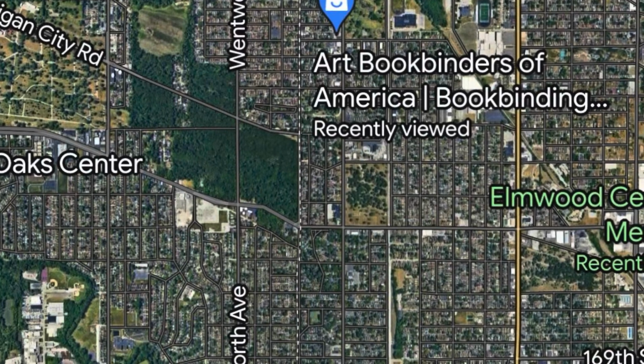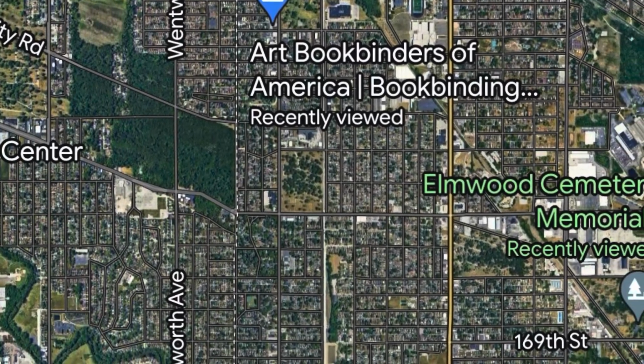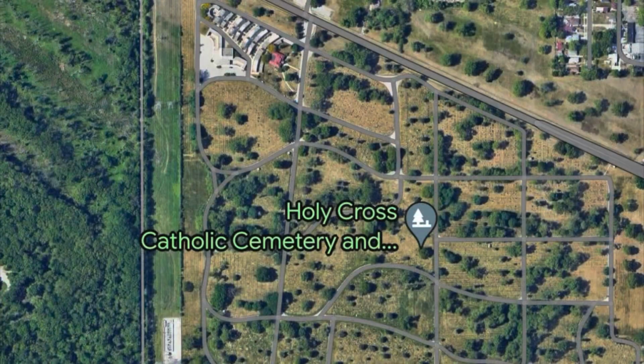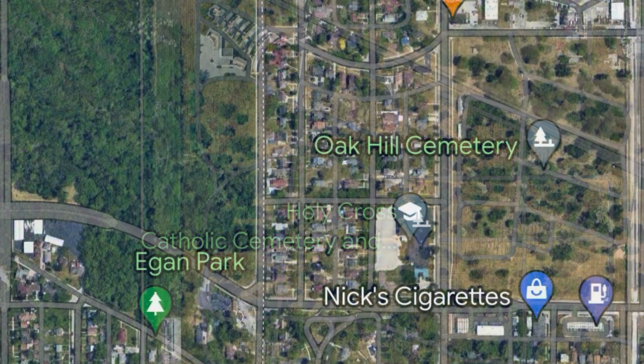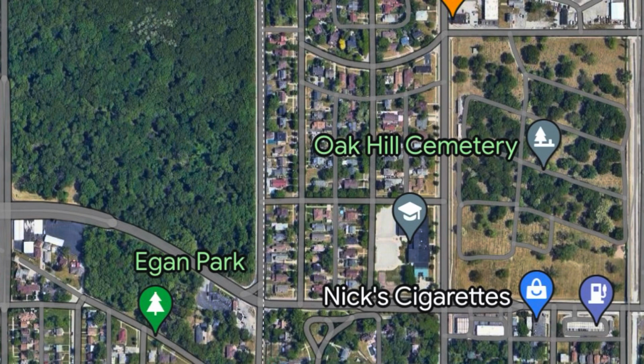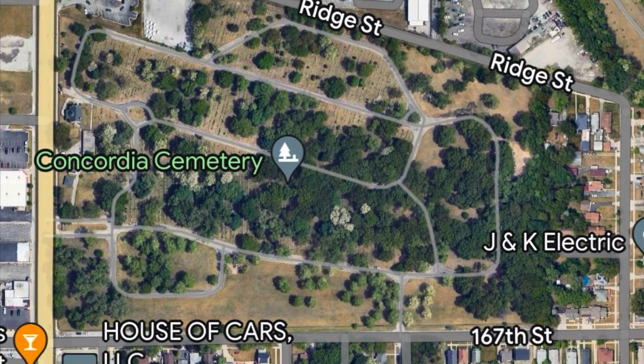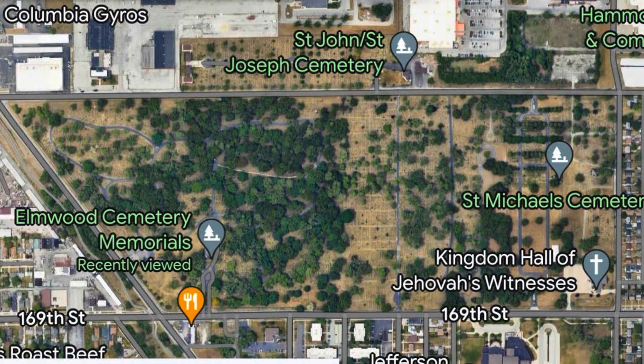So if we look at a map of these cemeteries, we'll start over in Illinois. And from west to east, you've got Holy Cross, big one there, right adjacent to some Cook County Forest Preserve property. Across the state line, we've got Oak Hill, Concordia. Then as we move east, we've got a bunch of cemeteries here: St. John, St. Joseph, Jewish Cemetery.